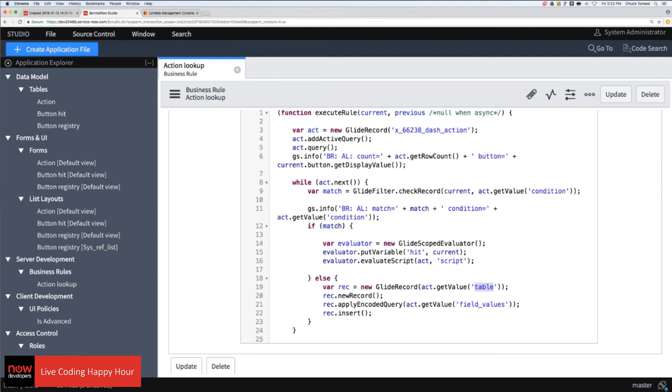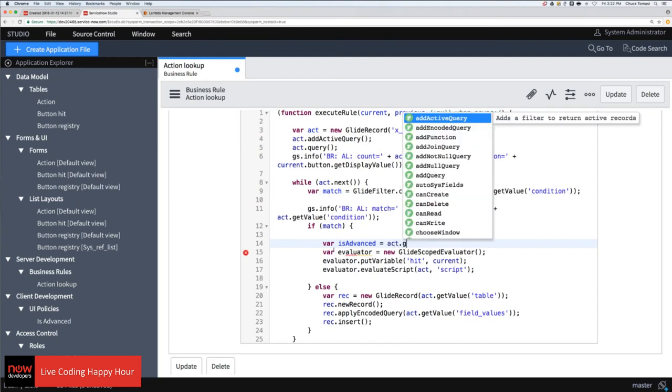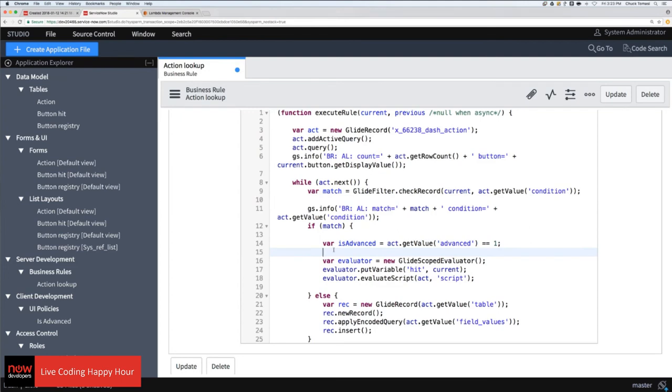I missed something entirely. It's saying if there's not a match for the condition, then it's going to try and insert a record, but it didn't match anything. I forgot if advanced in here. Oh. That would make sense. And here's something I do. You guys can give me your comments on this. I'm going to get the value of the field, and interestingly enough, Boolean fields come back with a value of 0 and 1. So that is how I turn it into a Boolean so that I can read it better in the script.